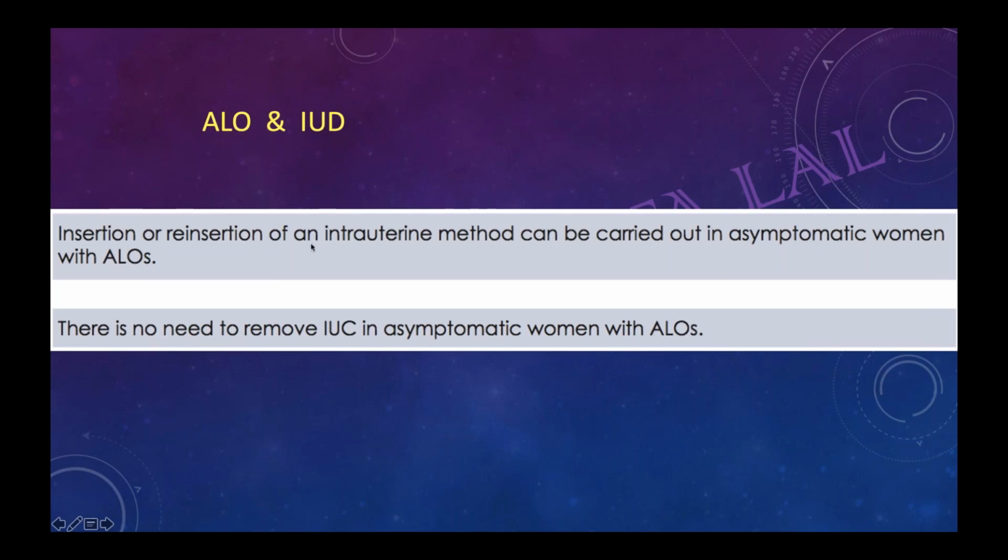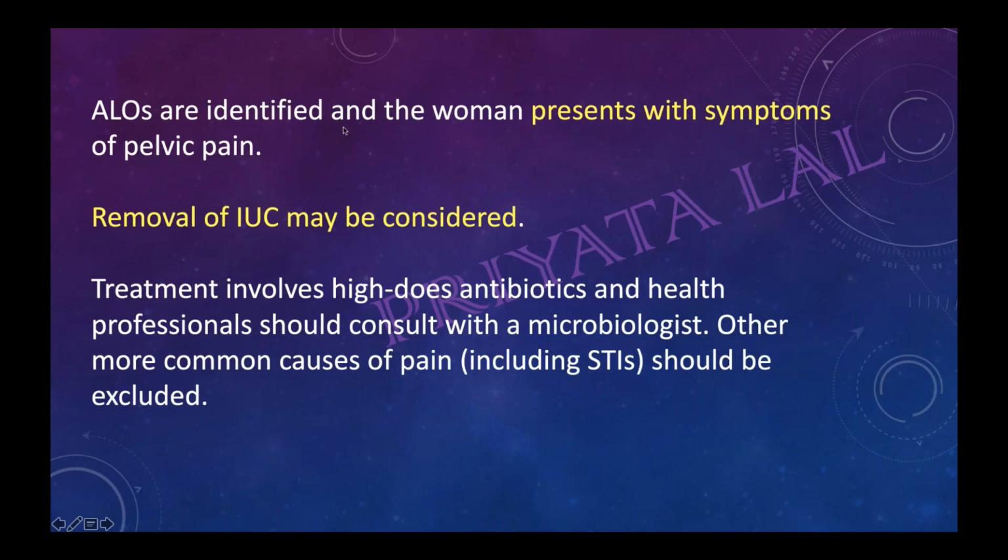Now if it is there and the patient is asymptomatic, you will get an option: should the IUCD be removed? The answer will be no. With asymptomatic ALO, IUCD removal is not recommended. You will get this as a question. Now, if ALO is there and the patient is symptomatic, consideration for IUCD removal can be given. So the take home message is that with asymptomatic ALO, no removal; with symptomatic, you can consider IUCD removal.